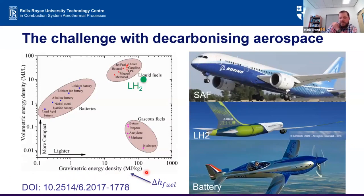And this delta H, some people call it gravimetric energy density or calorific value or whatever, but it's basically for a given energy output, how heavy the fuel you have to carry around is. People are also very concerned about how compact the fuel is, your volumetric energy density, because on an aeroplane, you don't want to significantly change the architecture to store your fuel. And if it's very bulky, that would require you to do that. So we can then look at different fuel categories.